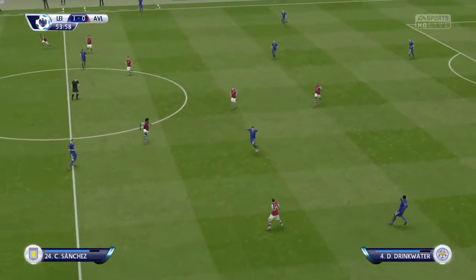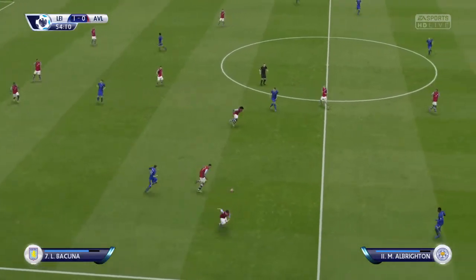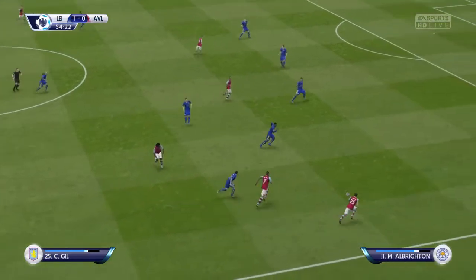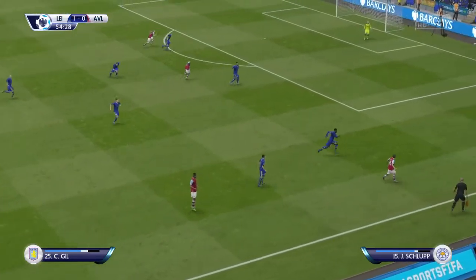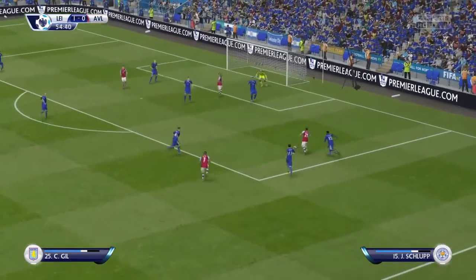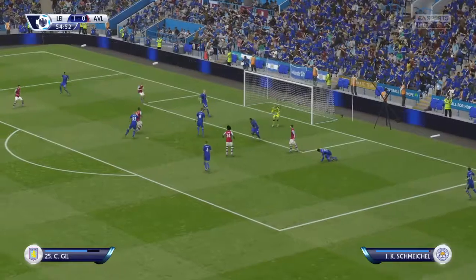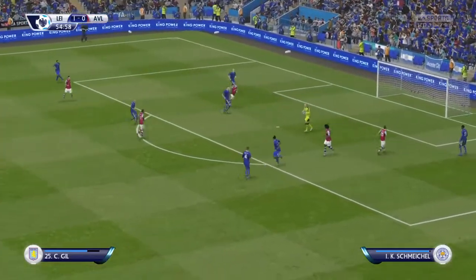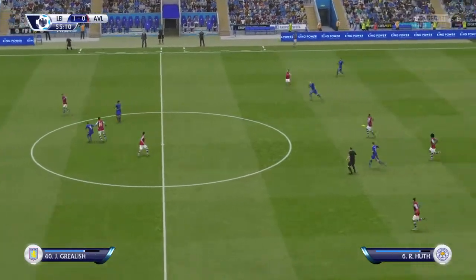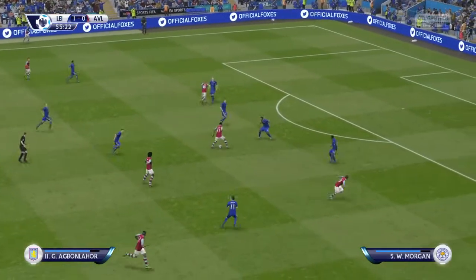Well, he saw the guy he could switch the play to and came up with the pass as well. Excellent. Leandro Bacuna. Sanchez. And here's the shot. A real tough piece of work for the goalkeeper from such a powerful shot. But he made sure that the net wasn't required behind him. Gabriel Agbonlahor.